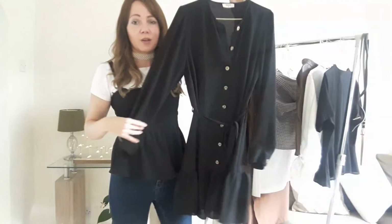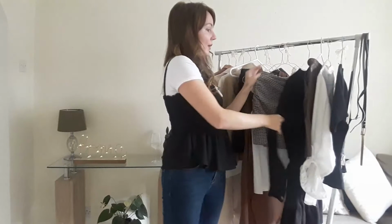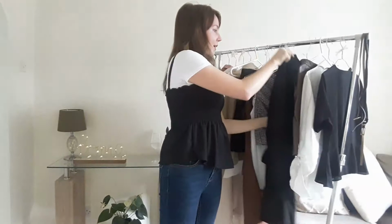So my next item, oh by the way, I forgot to tell you, that was from Matalan. So yeah, very inexpensive. I think I actually got that in the sale. It was something like £7, so it's a total steal.